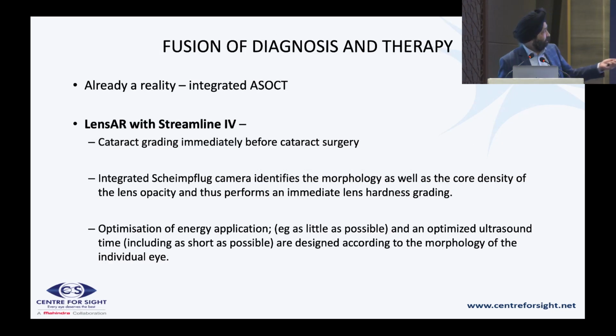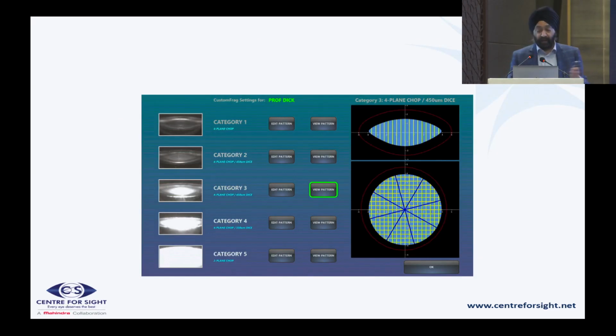And there is another thing, which is artificial intelligence, which I think Rajiv has. This is the LenSx system with a Streamline 4 that gives you an integrated swept-source imaging, which identifies the nuclear density of a cataract, and based on that it will say what cuts, how deep, how much energy, etc. has to be done with the laser. So it is an artificial intelligence that is working.